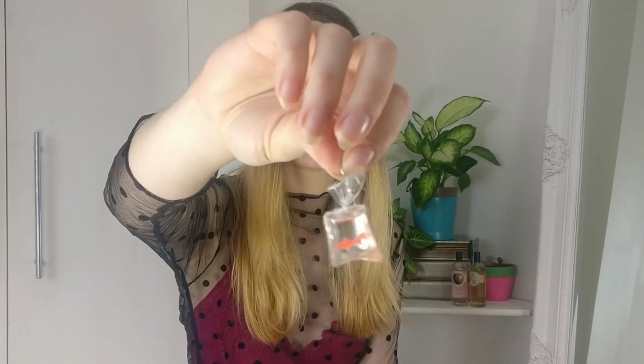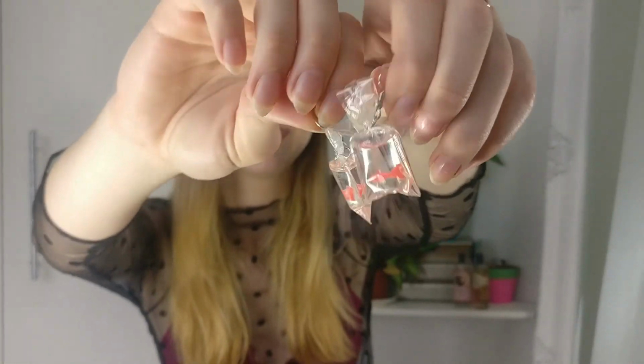Talking of eBay purchases, I've had these for about a month now as well, and I just saw them on my side and thought I would share them with you. How cute are these? I don't know if it's going to focus on them. I have goldfish earrings. So yeah, they're also on eBay. That's so cute, unreal. So I will link those down below if you want to have a little look for them. They're so cute.